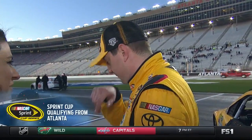All right, defending series champion Kyle Busch on pole for Sunday's race. He becomes the 50th driver to win a pole at Atlanta Motor Speedway. It's the 18th of his career. And the Busch brothers will start up front on Sunday.